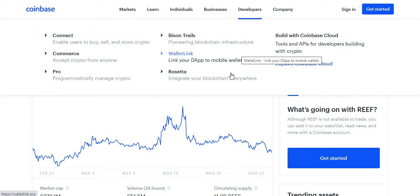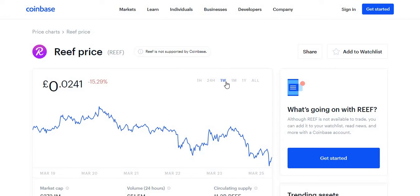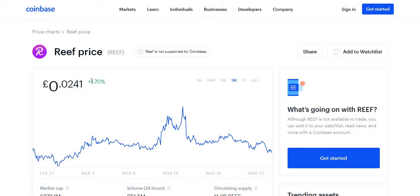There is not much recent news on REEF because it's basically been dipping ever since, for about 2 weeks. Since March the 15th, which is 10 days ago, it has been dipping, and more and more, as you can see, the past week as well, it has gone down quite majorly, 15.29%. However, it is just about a plus in the past month, but I feel like in about a few days this will turn into a minus.